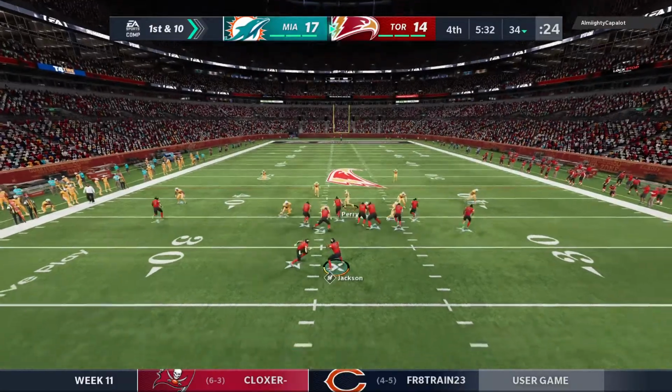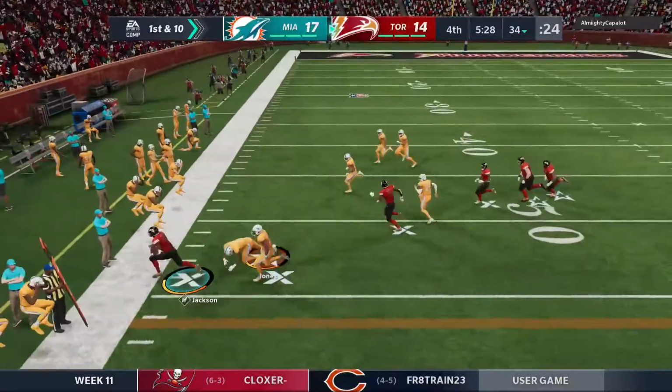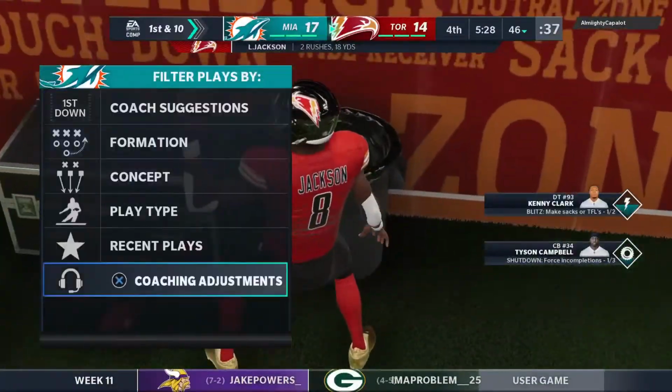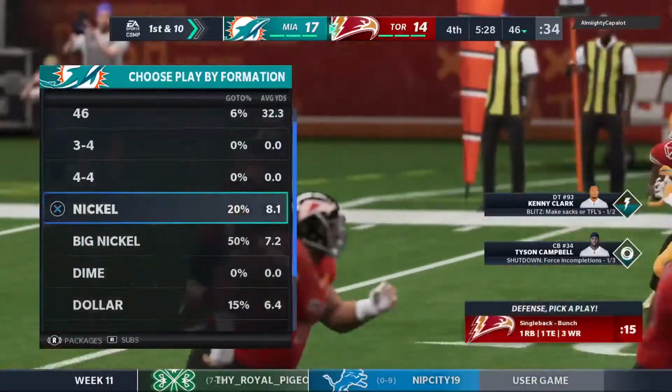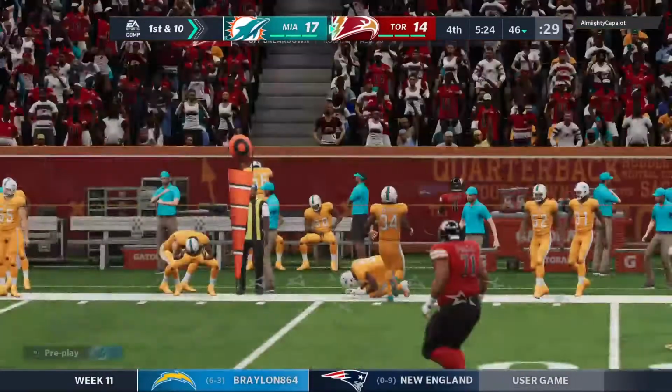1st and 10 at the 34-yard line. Jackson fakes the give and keeps it. And he'll be out of bounds, but able to get it up past the 45. A really nice effort that time. 12 yards on the keeper, picking up the first. Pretty ideal right there. Keep it yourself, get the first down, and get the heck out of bounds.